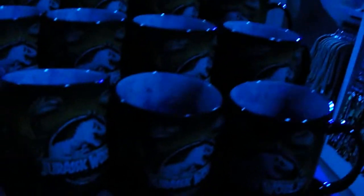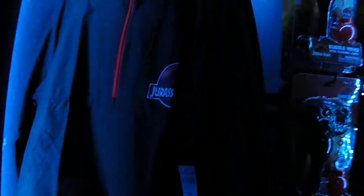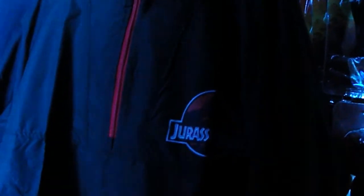These are the mugs. These mugs are actually $17. Pretty amazing. And you also got these mugs too. These are pretty cool. They're $15. They're like steel. It's pretty cool. And then here are the retro merchandise of Jurassic Park itself.